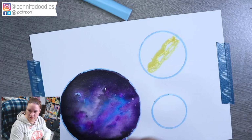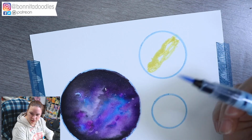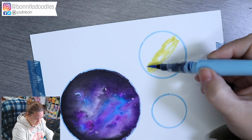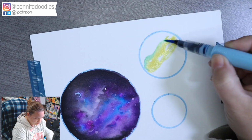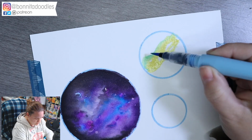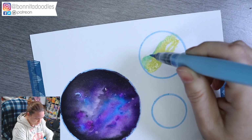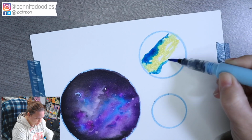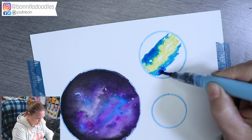Then the blue, which will of course give us the green. Pretty much. You've got to love a good galaxy. I'm going to do some galaxy Polaroids at some point as well, because I enjoy doing them.